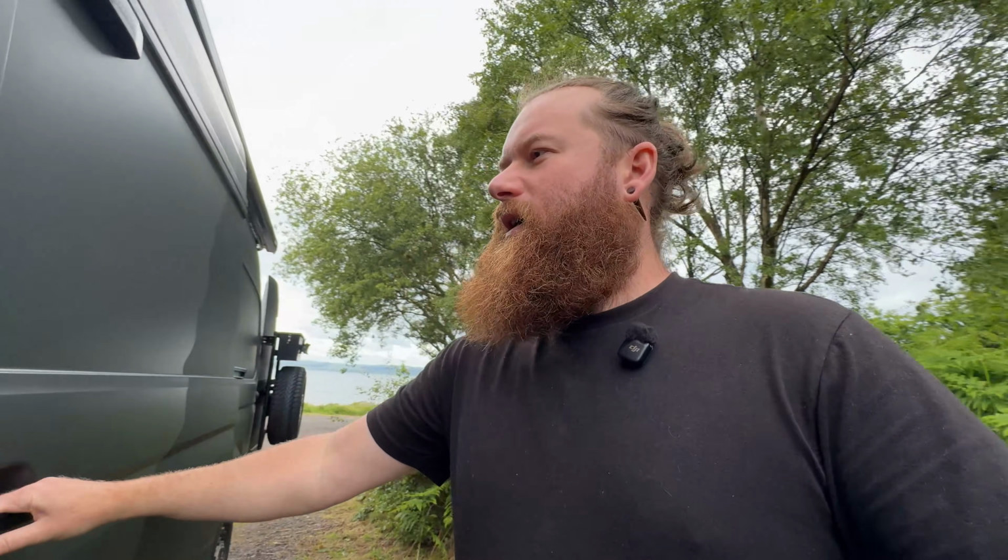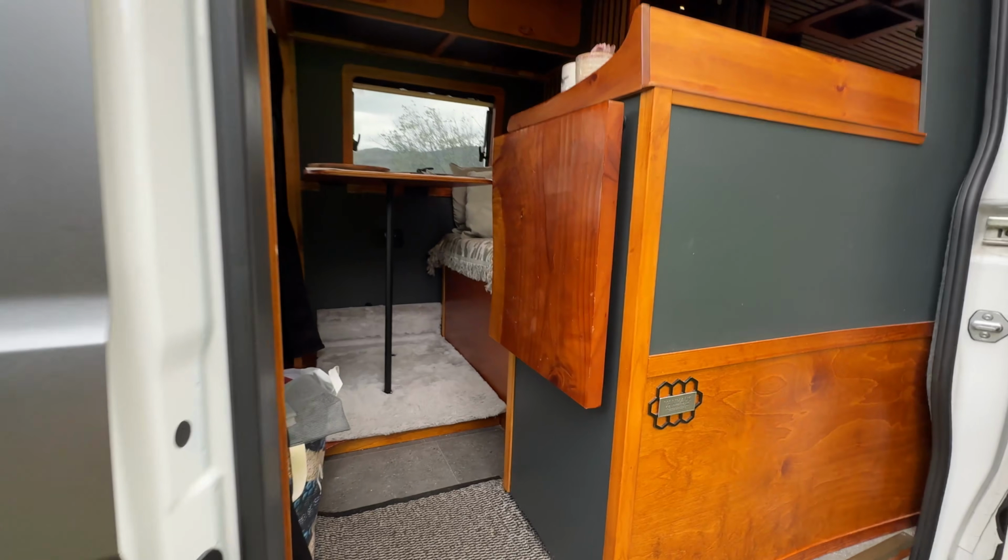I'll give you a quick tour if you haven't seen around the van yet. But yeah, I'll put all the details below if you're interested in buying it. And if you've got any questions, just message me, not a problem at all. But yeah, this is the inside.